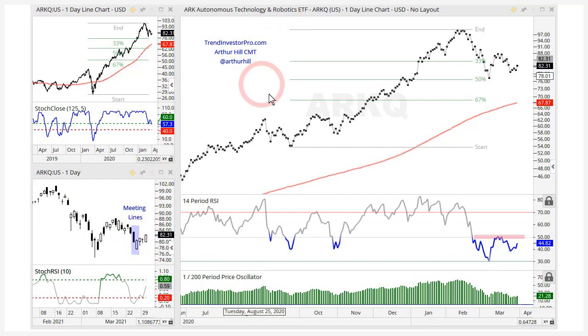So here we are on the ARKQ, which is the Autonomous Technology and Robotics ETF. I mean, look at this advance. You know, a couple of small pullbacks, but this is the biggest pullback, and it hasn't even retraced 1/3 of the advance. So this is pretty much a normal pullback, if you will. And if we look at it relative to the advance from September to February, it retraced around half. So that's like 2 steps forward and 1 step backward.